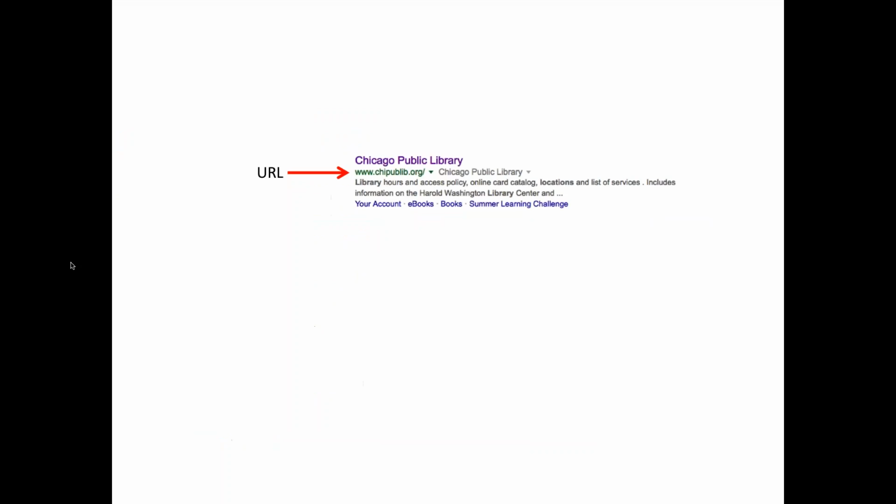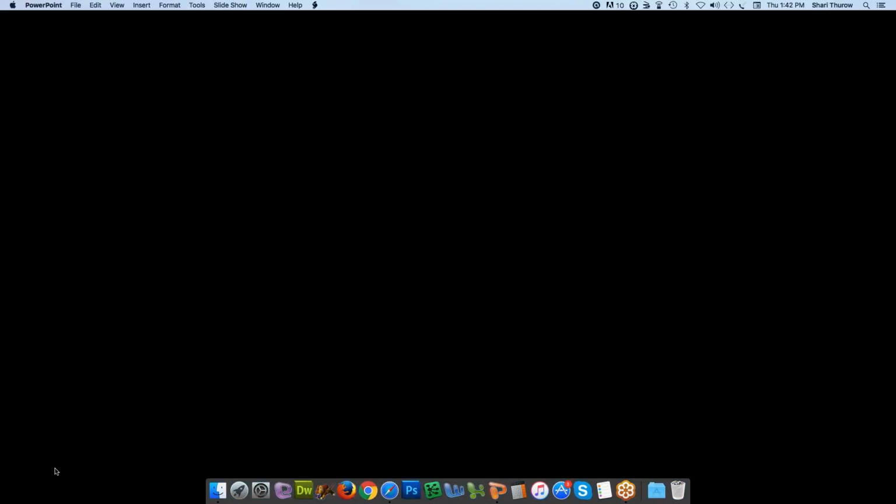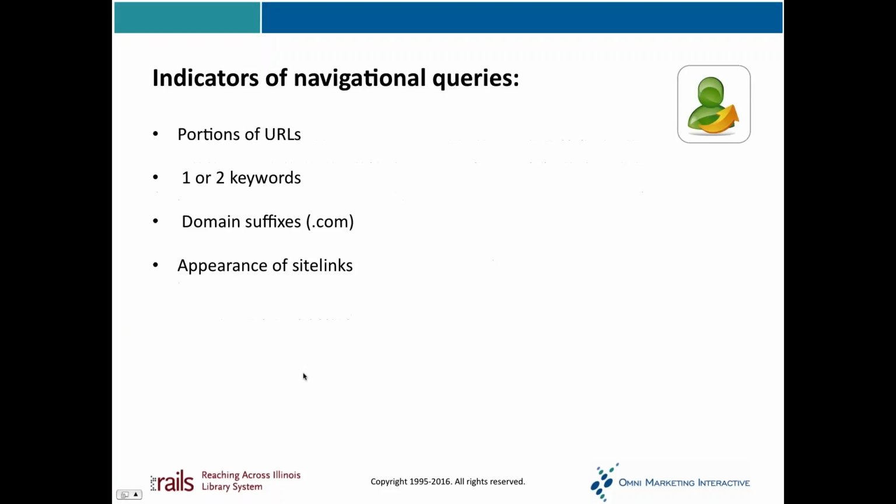And that's what we want when we are thinking about accommodating navigational queries, are having the keyword in the URL structure, the file name, as well as the domain name. There are different ways you can look at your web analytics software and see that people are typing in navigational queries. One of them is portions of a URL.